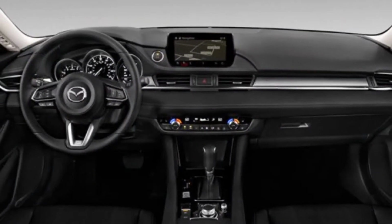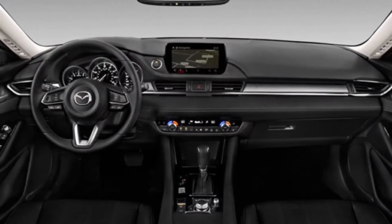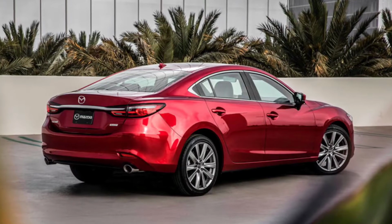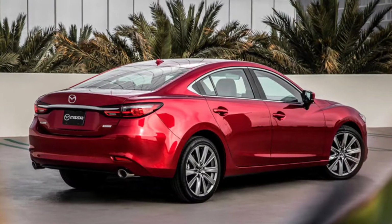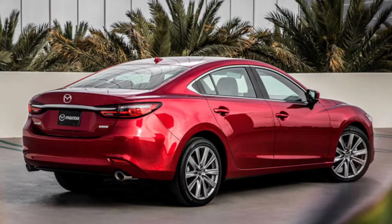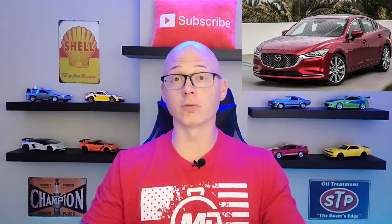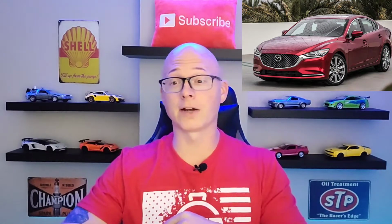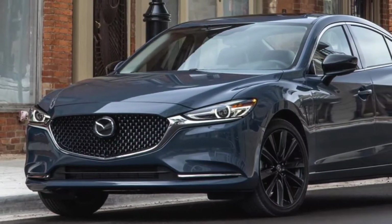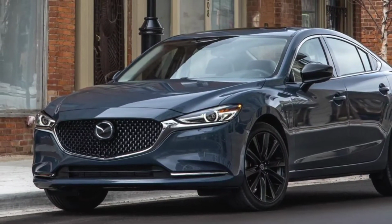But I don't think it comes with quite enough power, and that's why the car gets overlooked. With only 187 horsepower, it wasn't much of a departure from the Mazda 3. As a matter of fact, I think the Mazda 3 was exactly 187 as well in its top trim. So it definitely needed a little more power for that extra size. And that's why the new model now has the turbocharger, putting out 250 horsepower and 320 pound-feet of torque.